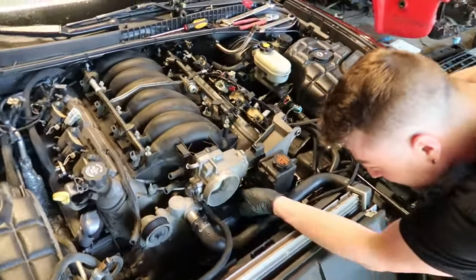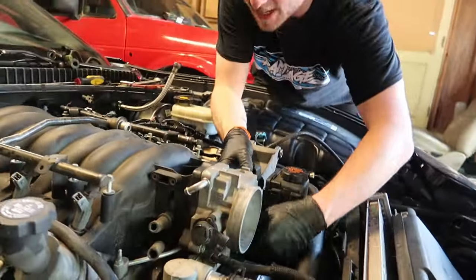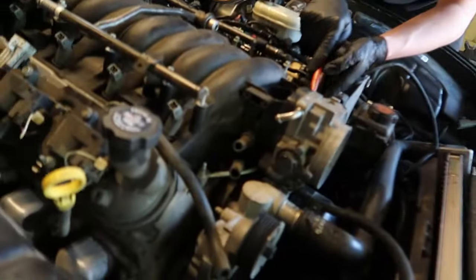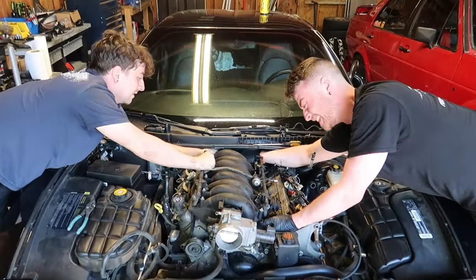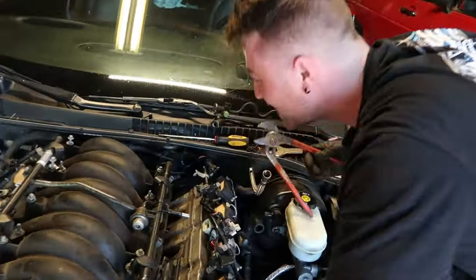Alright, so we're trying to get this manifold off right now. We got one more coolant hose, it looks like, to the throttle body. It's a vapor tube, I figured. No, it's a steam crossover port. No, steam port. It's something. It's a part. Alright. What you tugging on right now? Dude, I'm trying to use my fingers to get these worm clamps or whatever they call them, these hose clamps off, but it hurts my fingers.